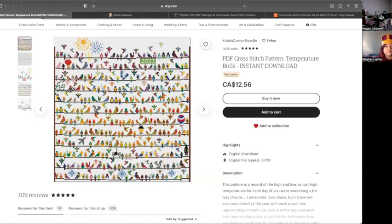But this temperature birds on a wire, I don't know, temperature birds she calls it. Yeah. So it's available on her Etsy if you are interested. So I'm gonna stitch it.